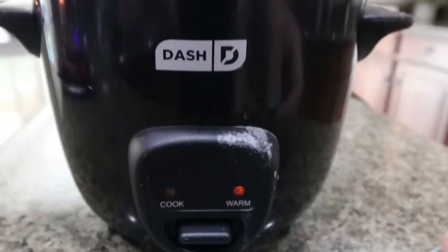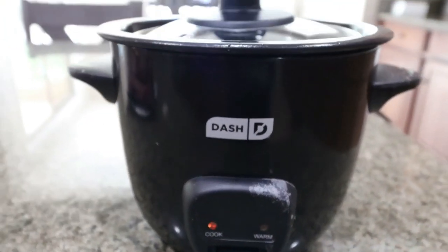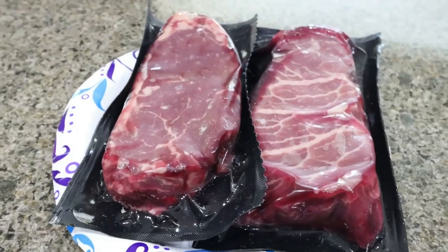And then literally you pop your lid on it. You have a warm function and a cook function. So we're just gonna slide it down to cook. And within 15, 20 minutes, you have perfectly cooked rice. I'm also going to cut my steak into strips.